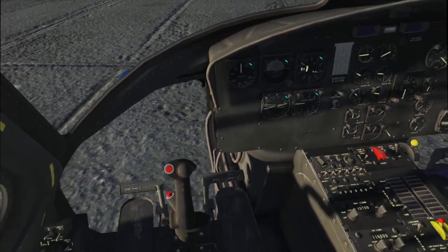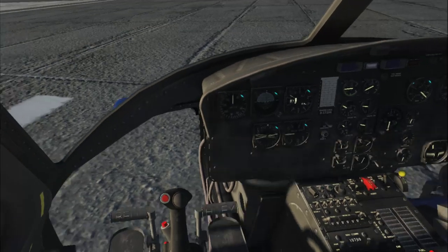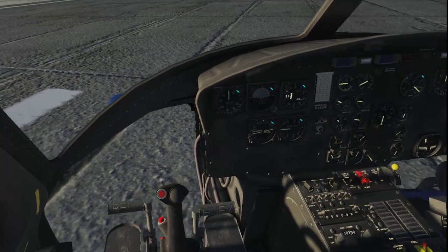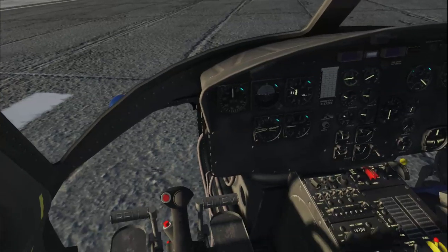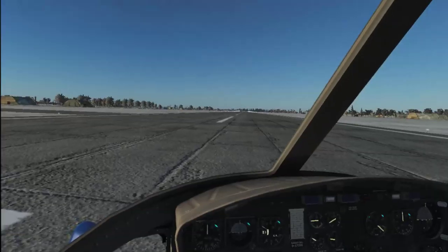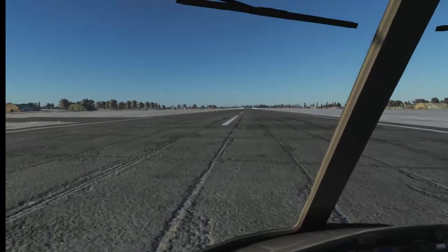And then I have the twist on the joystick, and as soon as I release, it recenters. Versus if I do fixed inputs, which works out great because you can set your trim and then reset it later. Let's just go over here and I'm gonna shut her down.